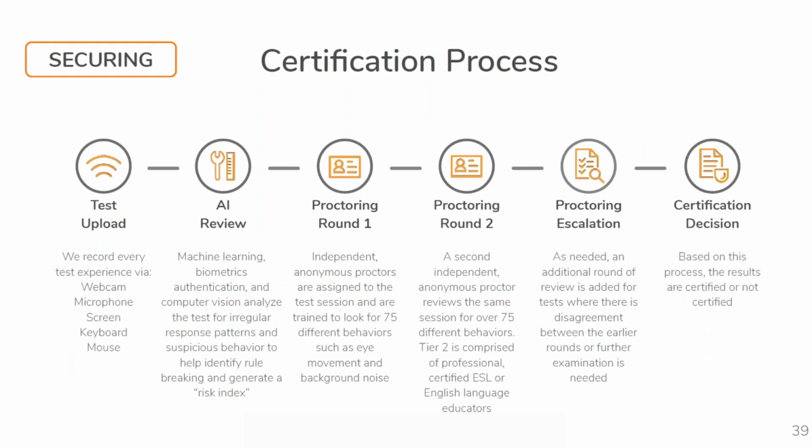Okay, and as Jeff hinted at earlier, each and every test goes through a robust certification process. And what you see here is the pipeline from test upload to the end point where a certification decision is made. The first step is that the performance goes through an AI review, which puts flags on the performance for suspicious behavior. It goes through 2 rounds of human proctoring. So each test session is watched twice by independent people, and they can leverage those AI flags to investigate any suspicious behavior during the test session. And if needed, the test session can get escalated to a third proctor before a certification decision is made. And we do all this in a 48-hour time period.